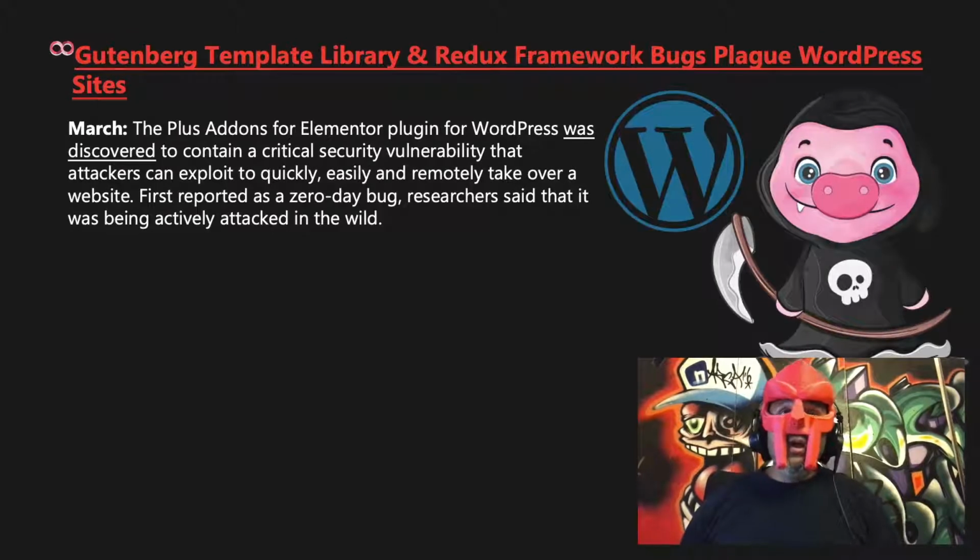Then in March, the Plus add-ons for Elementor plugin for WordPress was discovered to contain a critical security vulnerability that attackers can exploit to quickly, easily, and remotely take over a website. First reported as a 0-day bug, researchers said that it was being actively attacked in the wild.